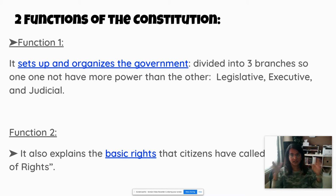Genius, right? Because of course you gotta have organization. I love good organization. Function two is it explains the basic rights that citizens have called the Bill of Rights. So important. Organize the government, give us our rights.